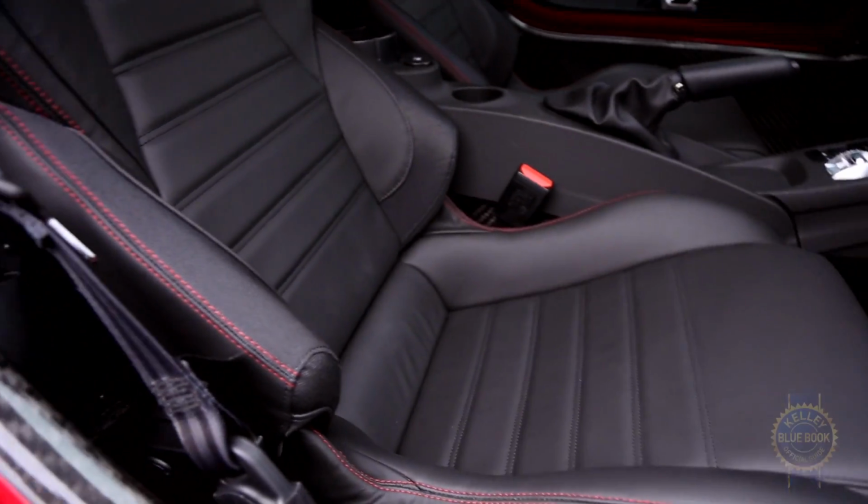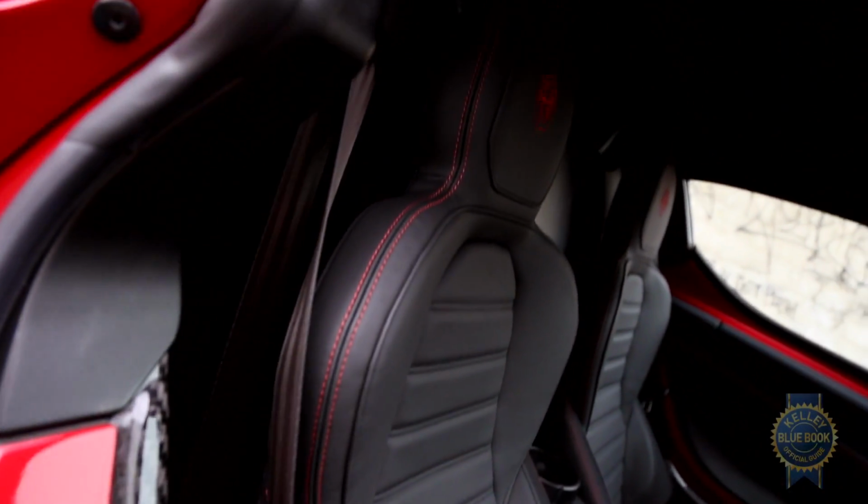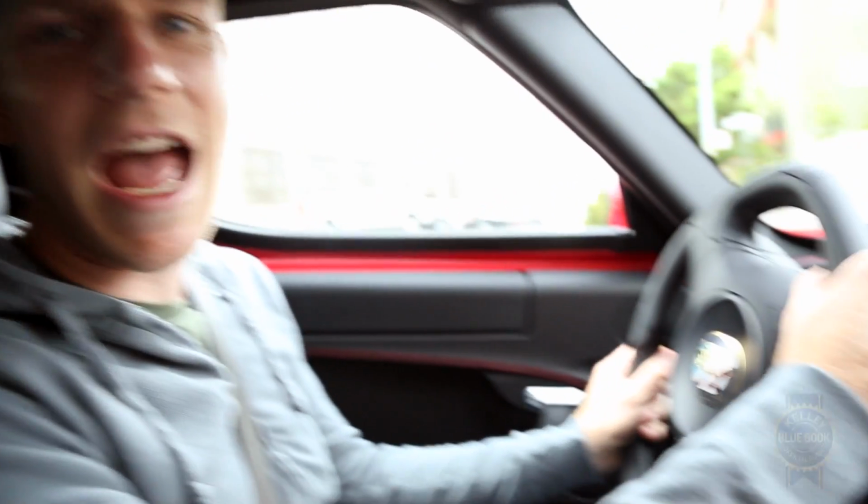Well, first impression when you sit in the 4C is that the seating position is really vertical. You can lean the seat forward inexplicably, but no one would ever drive like this. If you want to lean it back, this is as far as it goes. So your mom will be happy that you're using good posture, but I guess we'll see how comfortable this is over the long haul.